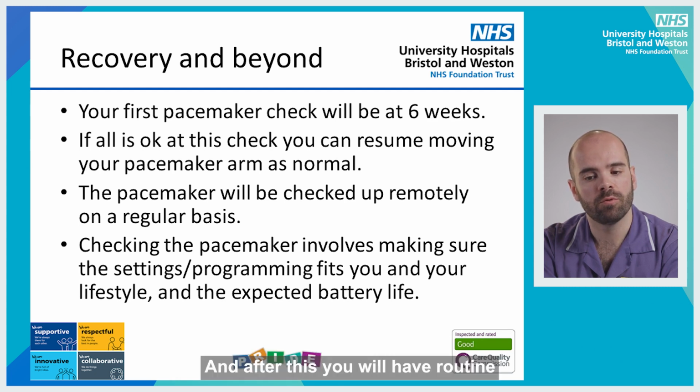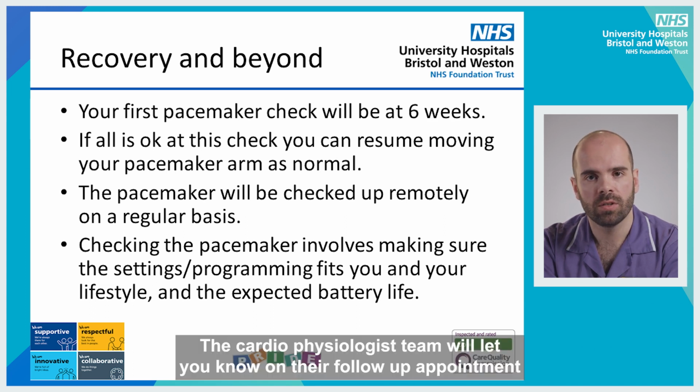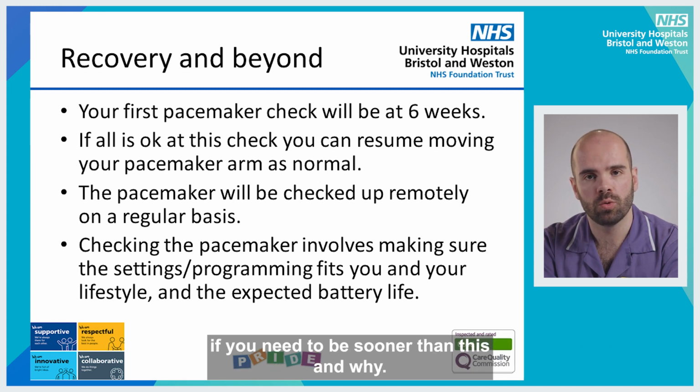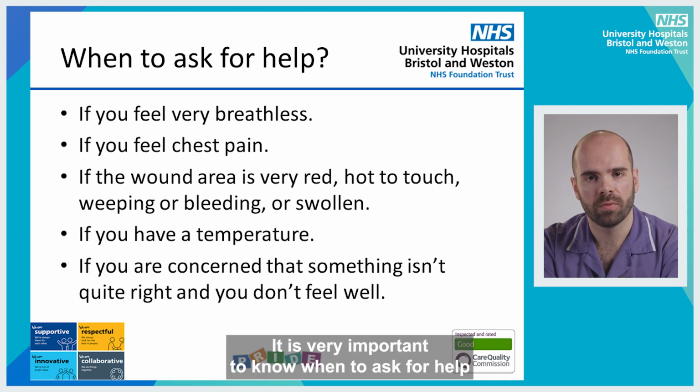After this, you will have routine follow-up at least once a year. The cardiac physiologist team will let you know at your follow-up appointment if you need to be seen sooner than this and why. It is very important to know when to ask for help.